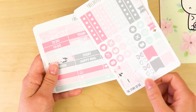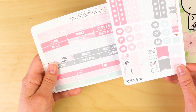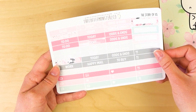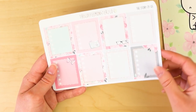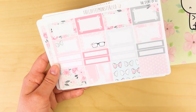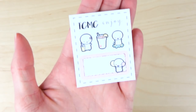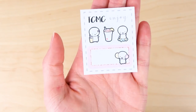And then we also have this checklist and functional stuff. We have the headers and little things, and here are the checklist boxes. I love the designs of these so much. We have half boxes. Once again, I'm totally in love. But yeah, I'm super happy with this one. Oh, and I also forgot to show, but I also got this nice little freebie sampler with pink on it, which I love. So, yeah.